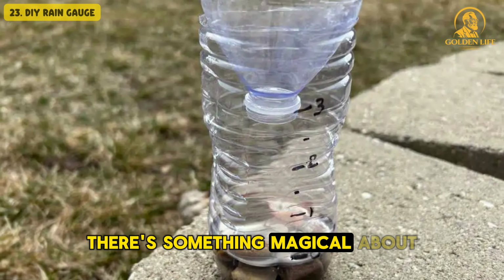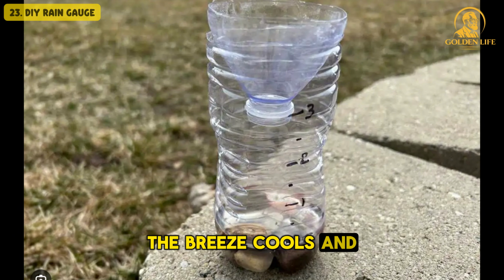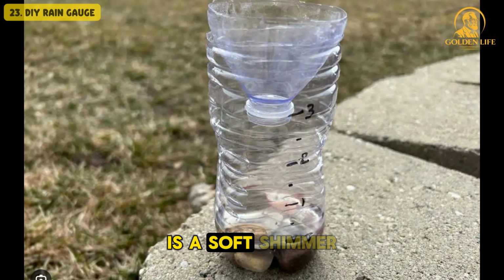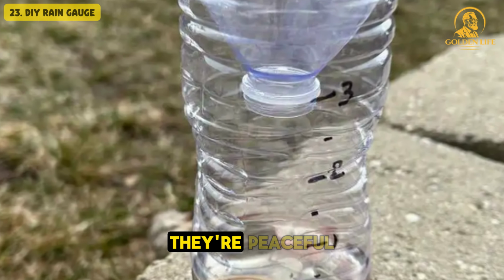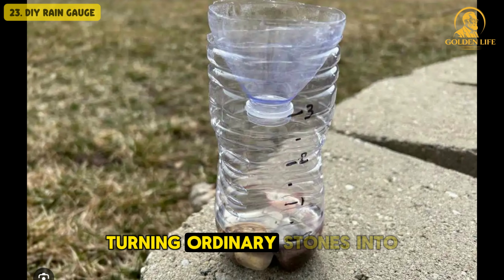There's something magical about a garden at night. The way shadows deepen, the breeze cools, and everything seems to slow down. You don't need bright lights or high-tech gadgets to enjoy it. Sometimes all it takes is a soft shimmer underfoot. That's exactly what this next project offers: glow-in-the-dark pebble paths. They're peaceful, practical, and surprisingly easy to make, turning ordinary stones into tiny beacons that gently light your way through the evening.